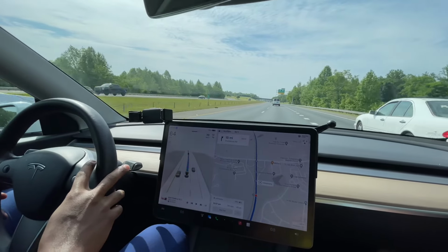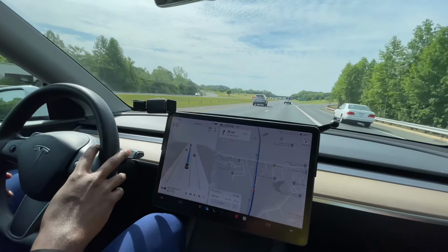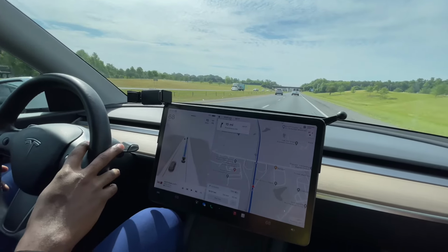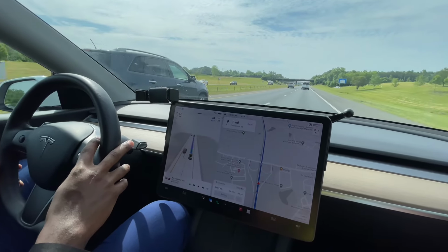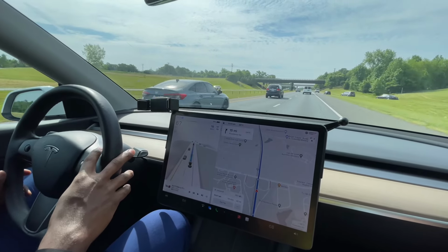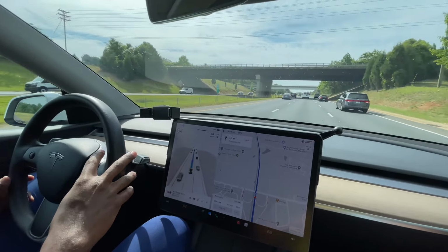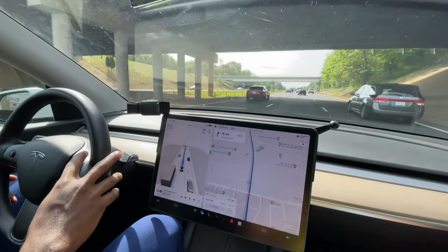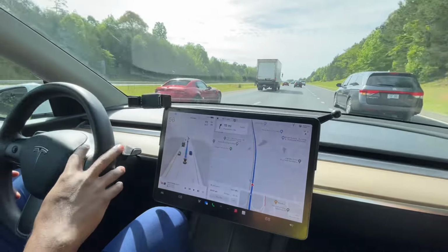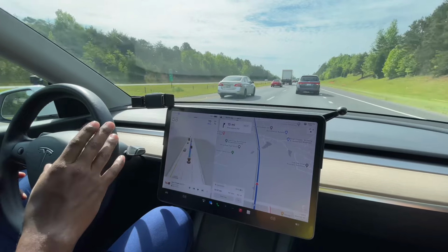Good question. Percentage-wise, I don't know why my brain is saying 12%, because of the knowledge behind it. I'm obviously in the passenger seat, and I don't know how I will feel and react to being in the driver's seat. I was watching the Tesla to see how it reacts right there.